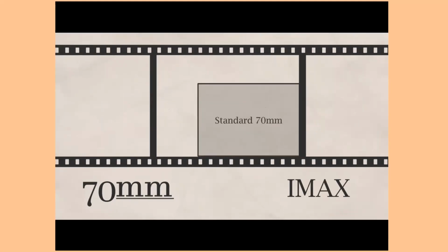70mm film is the largest available film stock for the biggest of the big screens. You'll note that this IMAX 70mm film runs horizontally rather than vertically, because turning the frame sideways is a more efficient layout than vertical, meaning the extra space can be spent on making the frames even larger.